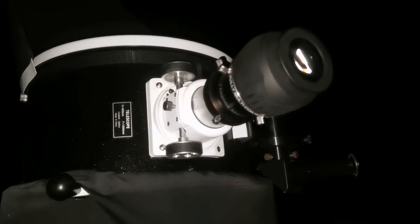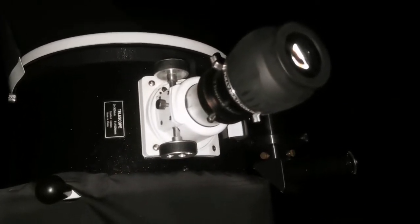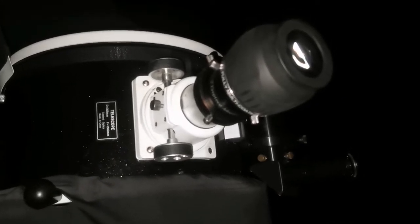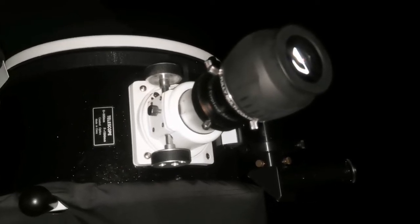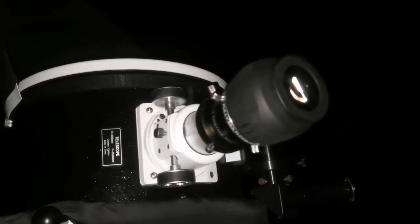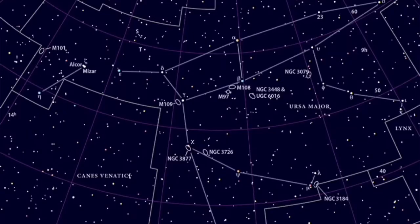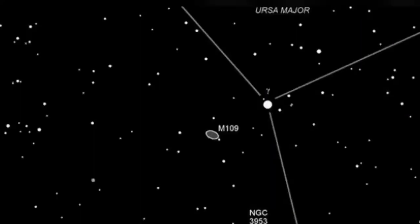It is a very clear night, almost moonless because the moon will rise around midnight. And I'm looking at M109, Messier 109. That's the galaxy near Phecda in Ursa Major. This is the star Gamma Ursae Majoris we are looking at, and that's near to M109.